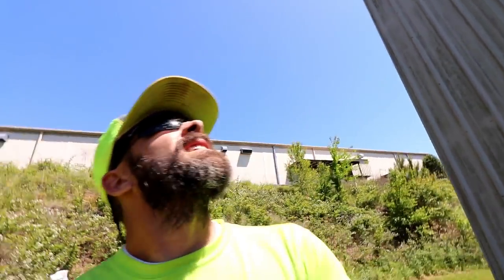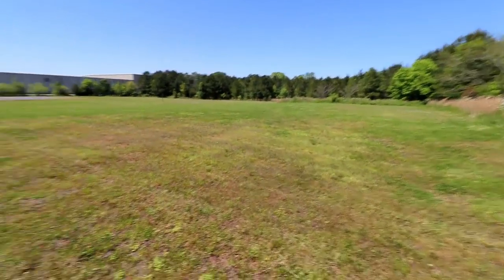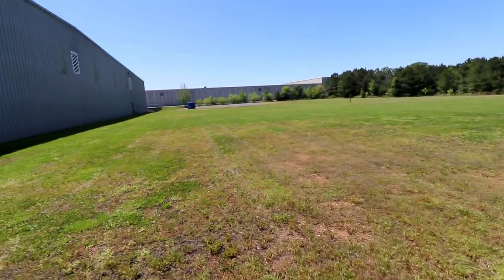So all I'm doing now is just walking around the property, seeing if there's anything I missed that I need to get. That's what I'm doing right now. A bunch of new baby birds up there. But like I said, it's a pretty good sized place here.